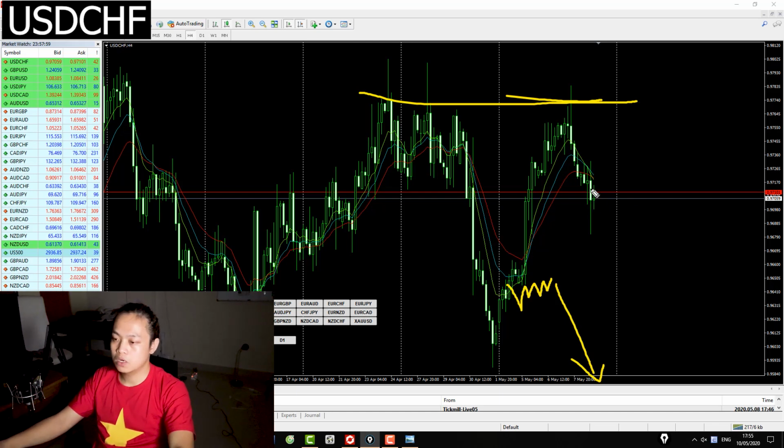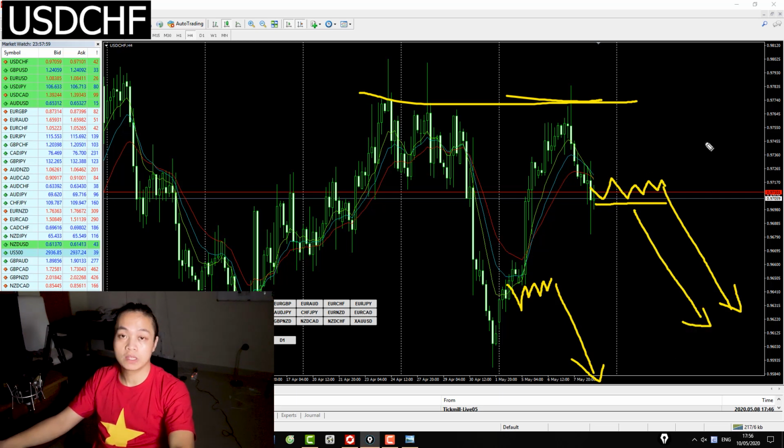We expect the price to have a short sideways period and then go down, or the price can go straight down at any moment during this. So in general we will have a downtrend for this currency pair, and we only look for a good sell setup.